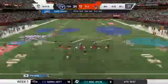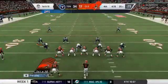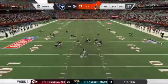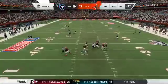The Browns drive about to get started. And they had 3 points last time, but they didn't want 3 points because they were well within range of scoring a touchdown. We'll see if they can do better now.